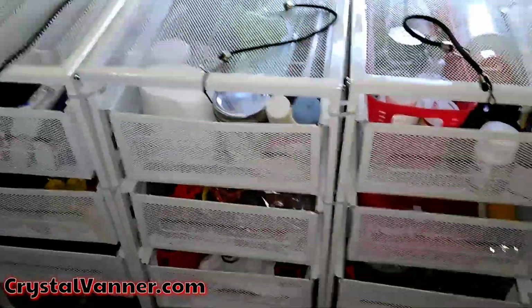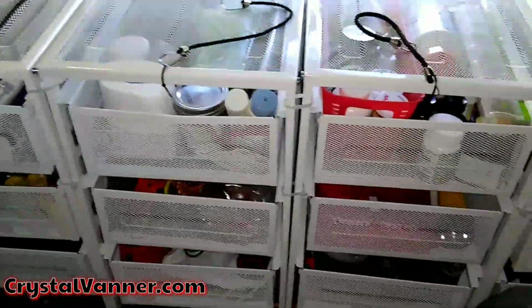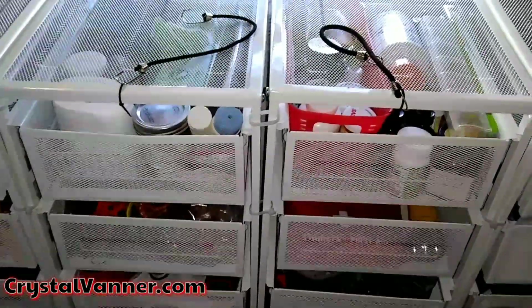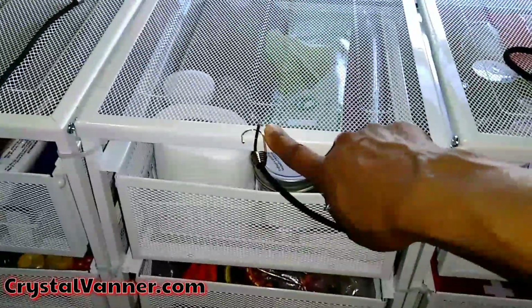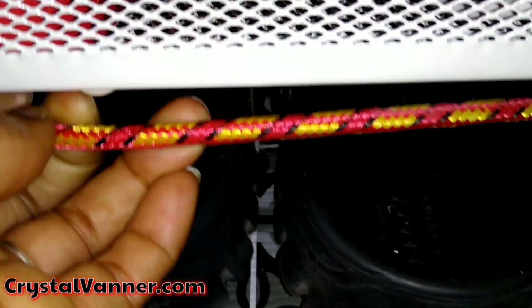I will go over the long-term storage organization in another video, and that's the upper cabinets. I did say I was going to show you how I have these attached. So basically I just took these little bungees and put a teeny weeny baby zip tie through the hole. And if you look under here, there is a bungee cord bungeeing all 4 of these bins together. So it starts at this bin and it goes behind the legs of all of them, and it ends on that bin.